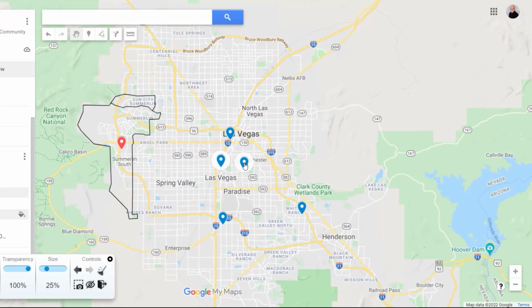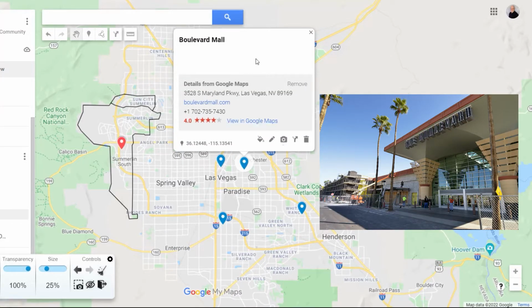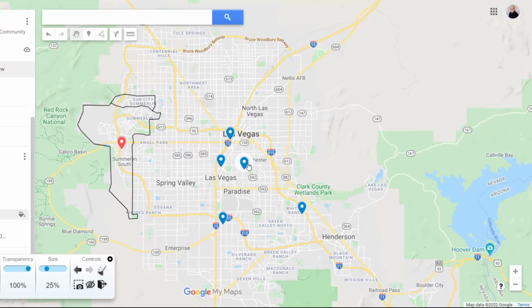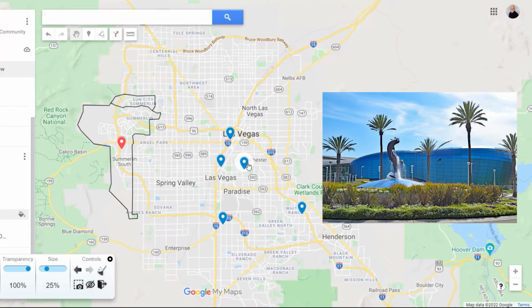Then you have right here the Boulevard Mall. Now, the Boulevard Mall, it's not truly a mall anymore. There's some shops there, but it was at one point in time in the early to mid 90s one of the premier malls in the area. There was a downturn. The mall had financial problems. Somebody came in and bought it and redeveloped it. What's there now are more entertainment related opportunities. There's an aquarium there. That's fantastic. There's a couple of really nice things. So I would check that out as well.